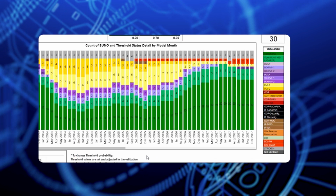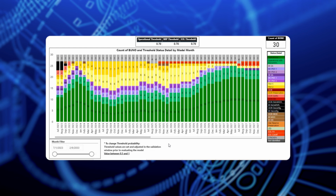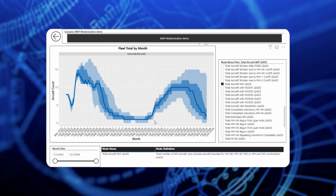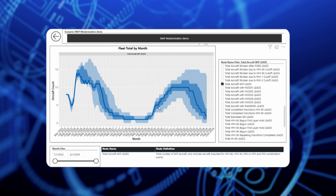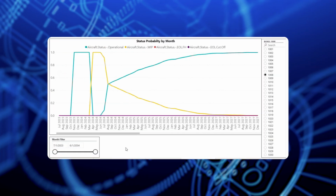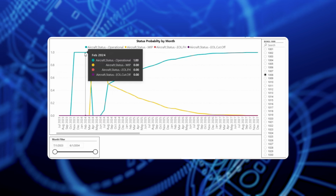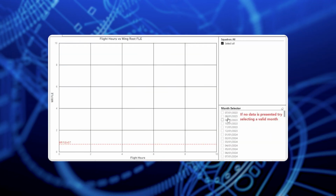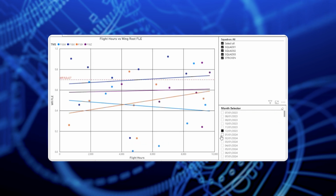MaxUp Leads embraces the inherent uncertainty of combining periodic calendar-based maintenance with utilization and condition-based maintenance. It empowers leaders by delivering rapid what-if capability, enabling smart decisions through informed analysis to maximize the value of each dollar invested.